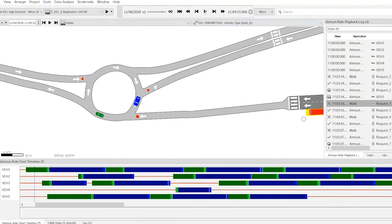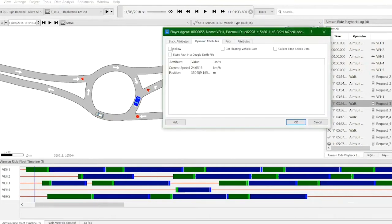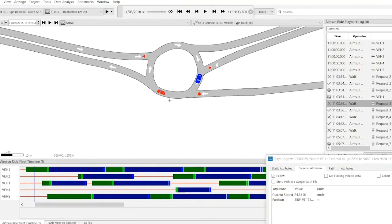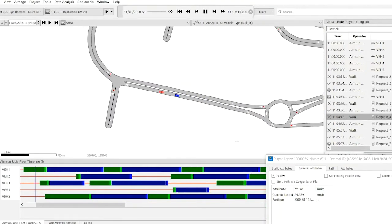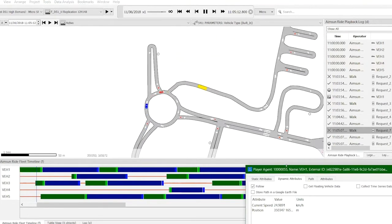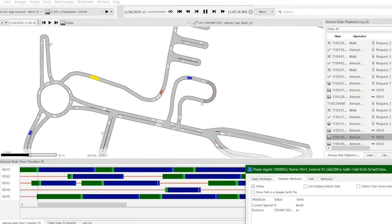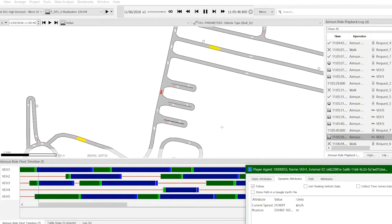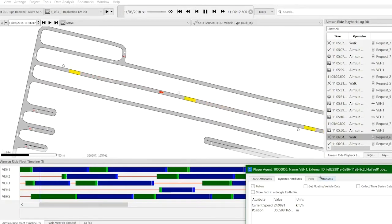Here you can see the different colors indicating their status. Dark green, for example, means the vehicle is assigned to a request and is en route. Light green means the pickup is actually taking place. Dark blue means the passenger is traveling to their destination, while light blue means that the passenger is alighting at their drop-off point. The red lines indicate intervals during which the simulation of specific vehicles are idle.